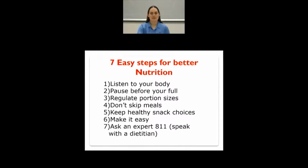Number 2, pause before you are full and take a moment to decide if you're still hungry. It's best to eat until you are no longer hungry, rather than to a point of feeling stuffed. Number 3, regulate portion sizes. Sometimes switching to a smaller plate can be helpful if excessive portion size is an issue for you. Number 4, don't skip meals. It is healthier to eat small, regular meals than to skip meals, which can cause the body to think it's entering a starvation state, causing it to store fat.